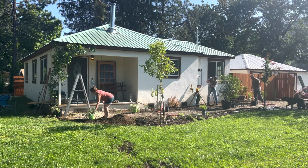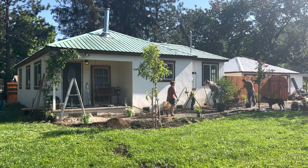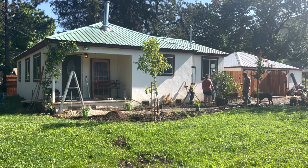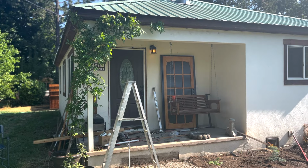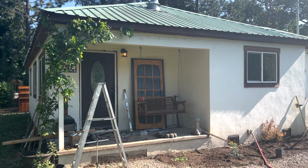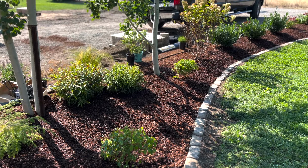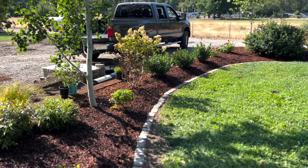I also have a part 1 of this whole project where I really go into deeper detail of everything that we did for the first part. I have more footage of what it looked like before we got started, and I really go through every detail of the first part of this whole yard renovation process.